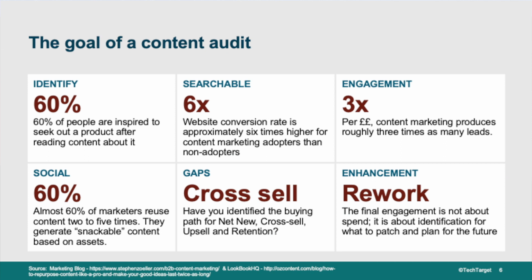I think it's worth as well touching on why you would go to the effort of doing this, because content marketing is one of those expressions that gets bandied around a lot. And when you start to dig into it, it's not an overnight fix, and it does take effort. And I think what we've got up here are some of the outcomes and the benefits, if you like, for this approach. First and foremost, you're going to be more discoverable.